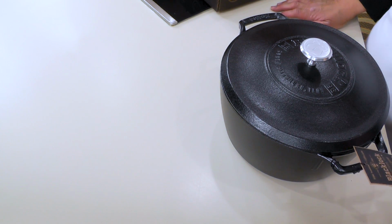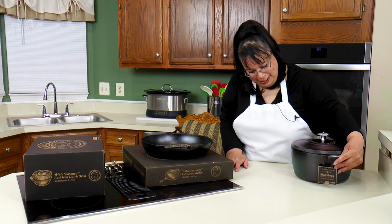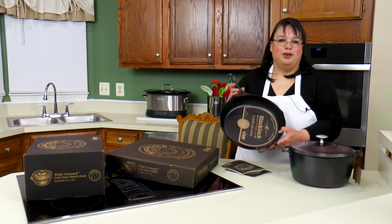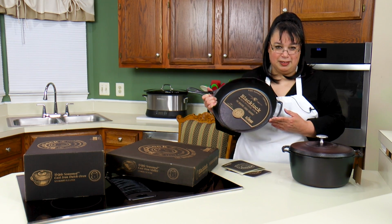Is it possible to be in love with some cast iron? Sure. I'm already in love with it. Oh my gosh, it's beautiful. So cooks, we have two pieces of this beautiful Blacklock in the Amy Learns to Cook kitchen.